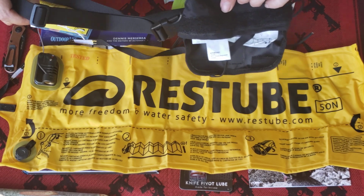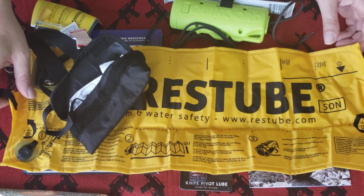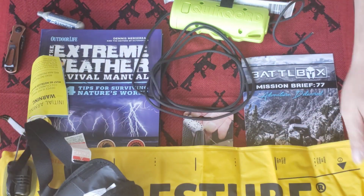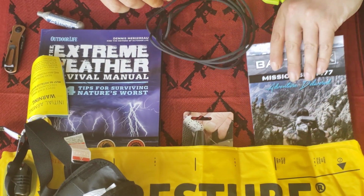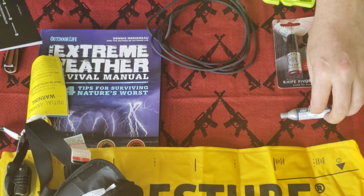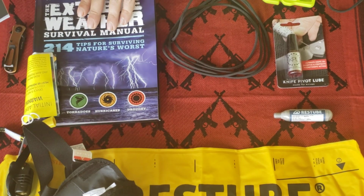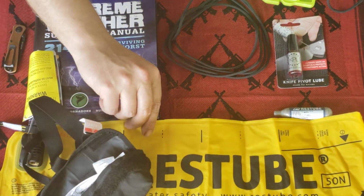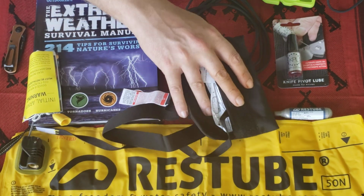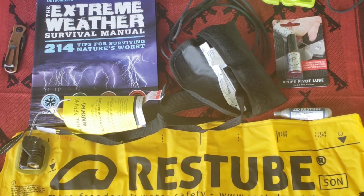So, yeah, that is that. Very interesting product there. Not necessarily a bad product, I guess, because when it comes to safety equipment, what kind of price can you put on that? None really, if that's truly something that you could use. Now, like I said, in my position where I'm not at a beach or anything like that, it's not going to be as useful to me as some.